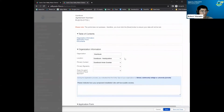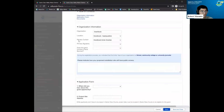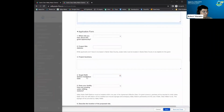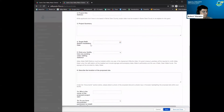It's pretty straightforward. Robert mentioned that we have an FAQ, and so we are going to be updating that with this common terminology, like who the primary signatory would be, who should be the primary contact, and then also like the target refill station installation date. Just keep in mind that it does take us about a couple months to award an application and to execute an agreement. So you want to keep that in mind when you select your installation date.